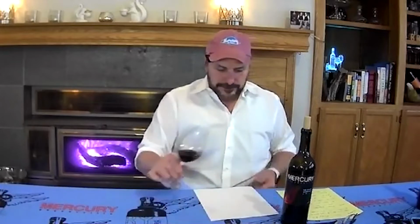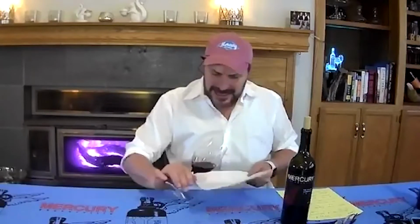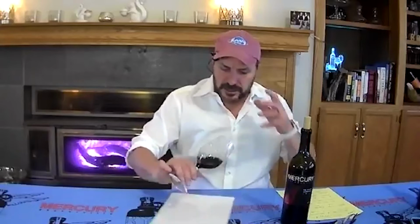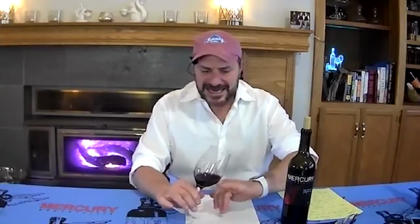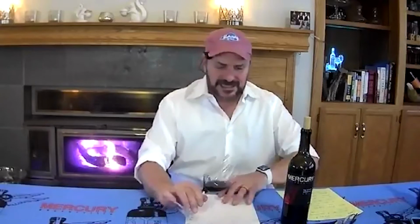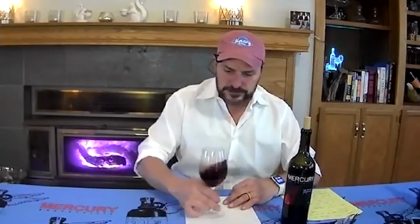All right, let's talk about the color. Absolutely fantastic. It is just an exquisite, it's just a great ruby. This is a 2016, and I'm not seeing any oxidation on the lip. If it is, it's just a little bit. 2.5 years in those barrels. 2016, we're in 2021. So we've got a combination aging of 4 years.